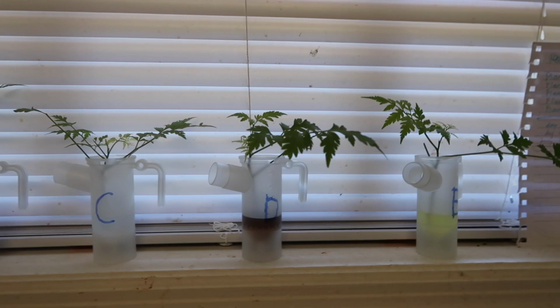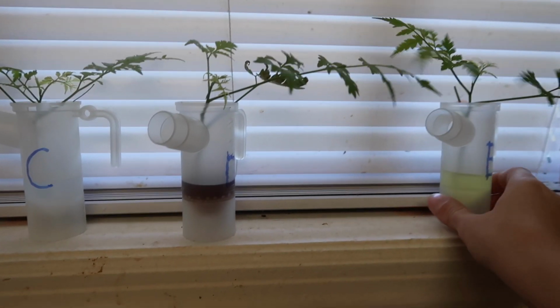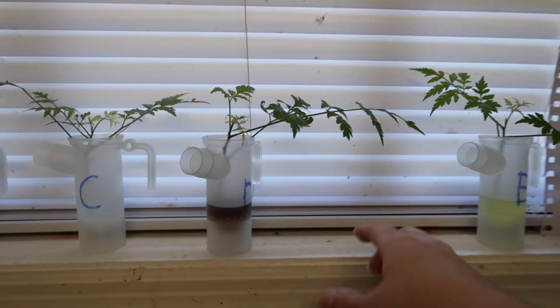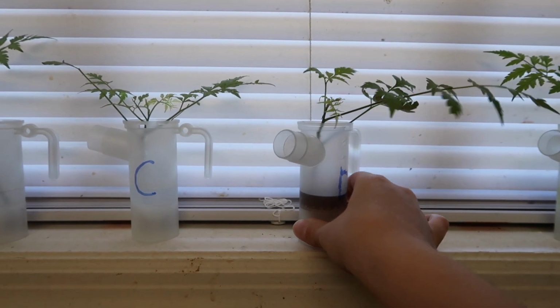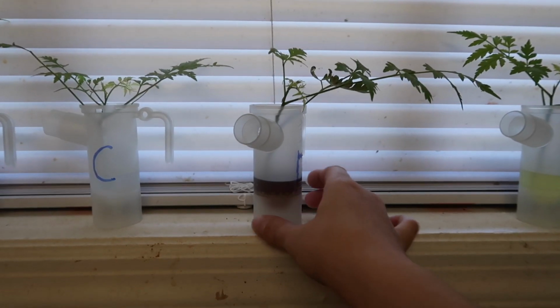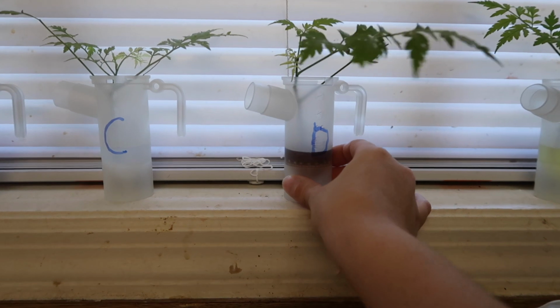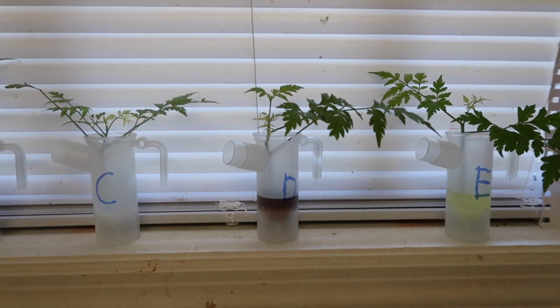What surprised me is D. Last night, D was drooping so much that its leaves were like down here. And overnight, it actually perked up. This is the one that's in the Coca-Cola. Yeah, it perked up overnight a little bit. It's not doing great. I wouldn't consider it healthy, but it's doing better than it was last night. I fully expected that plant to be drooping and brown this morning. So that's day 2, morning 2 of the experiment.